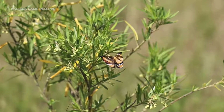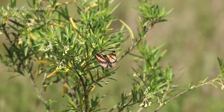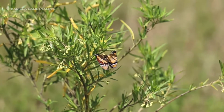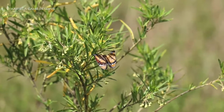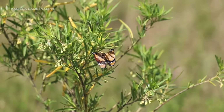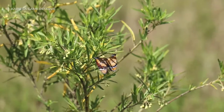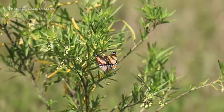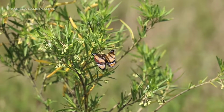So the one on the left is the male. If you look at the underside of his wing, you can see that he's got more spots, and one is particularly close to his abdomen. But the one on the right is a female. She's lacking that spot. So it's very likely that they are busy mating. You can see that the ends of their abdomen are touching. And they are hanging on to their favorite plant.